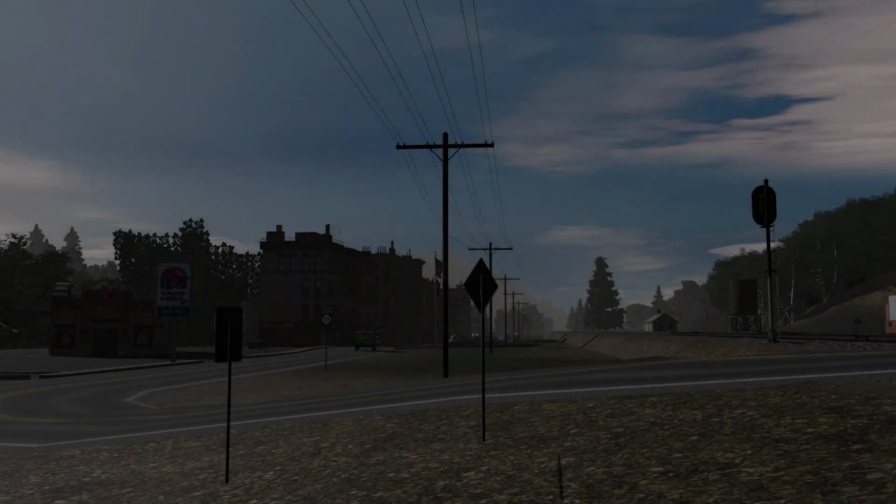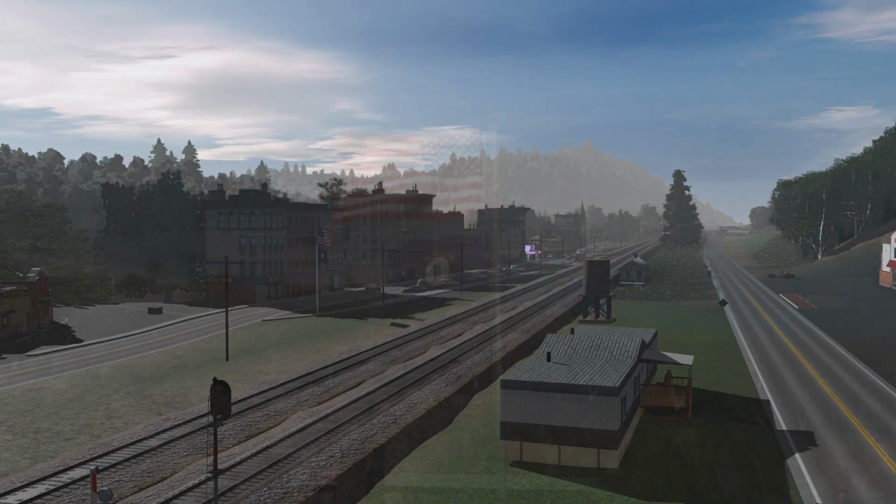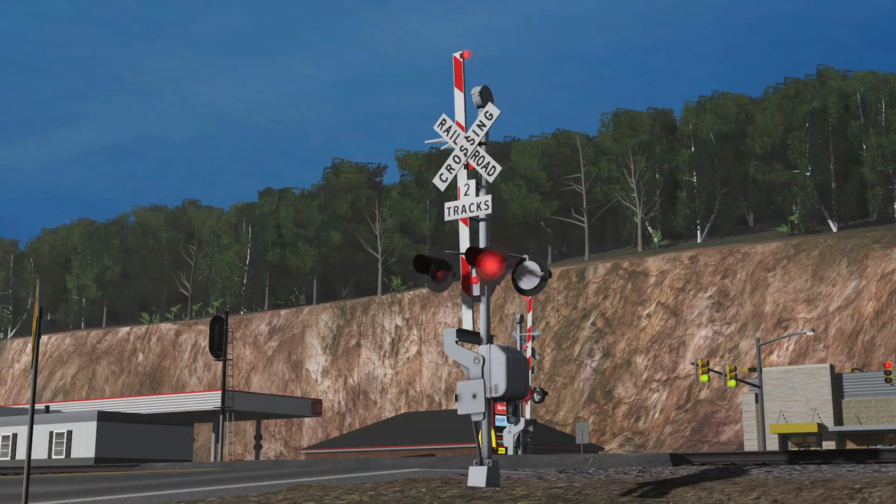On a summer morning in the little town of Cornetsville, Kentucky, just about 20 miles outside of Riverton, we begin our railfanning journey into the mountains of southeast Kentucky.